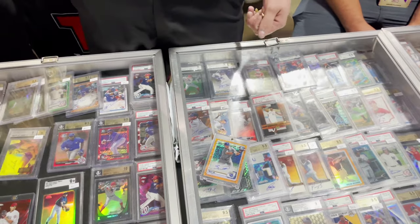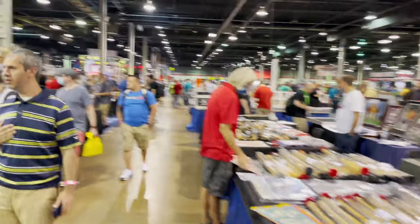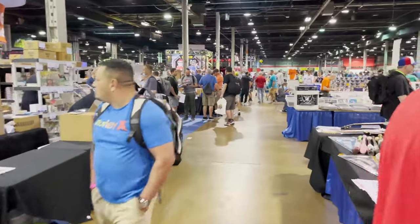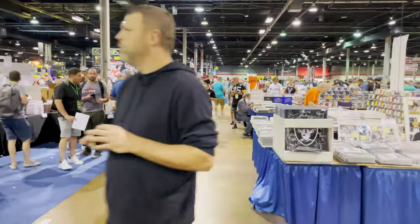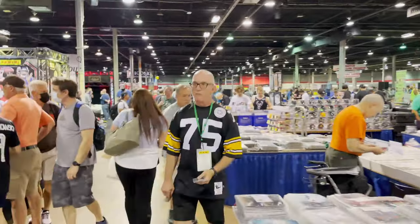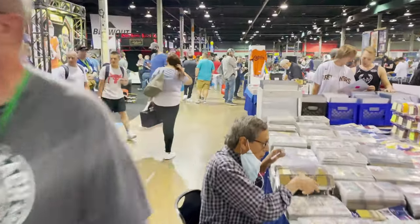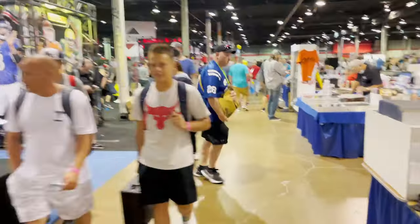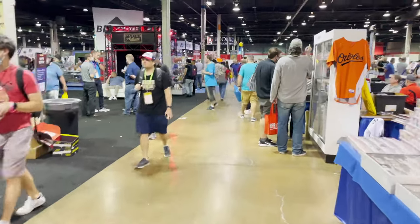So, awesome. So at this point, I finally arrived at the show. I made my first big purchase, and this made me feel a part of this community where I actually spent $5,000 on a card. I was like, all right, I've got this monkey off my back. I'm ready to go out here and buy some more stuff. So I immediately started looking for more cards and anything that caught my eye, nothing in particular, just more Bobby Witt Jr., more Anthony Volpe, and anything else that really caught my eye.